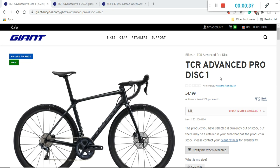So, as I was saying, 2022 Giant TCR Advanced Pro 1. I'm calling this bike a super bike because you're gonna see, when we dive into the specifications and consider the retail price of this bike, I truly believe it's an excellent value for money. So, first thing first. Who is this bike for?